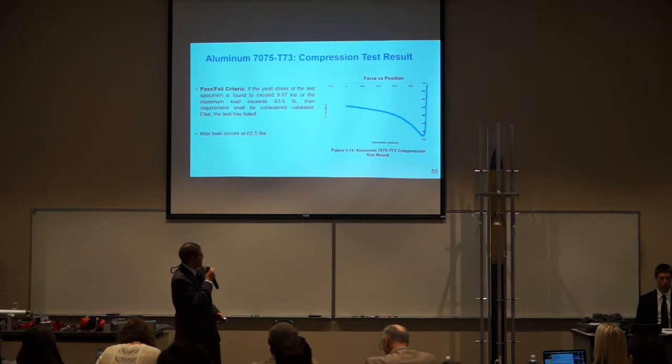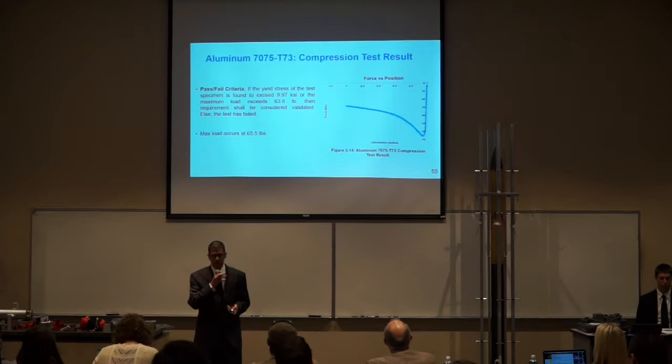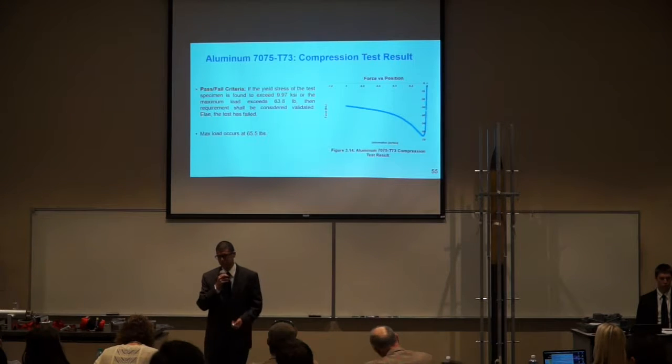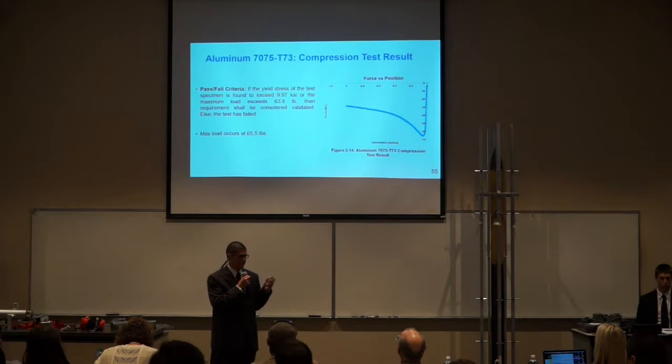Here we have the results from the aluminum compression test, and it was shown that the maximum load experienced during this test was 65.5 pounds, which does exceed the criteria for the test of exceeding 63.8 pounds, which does verify or validate the requirement.